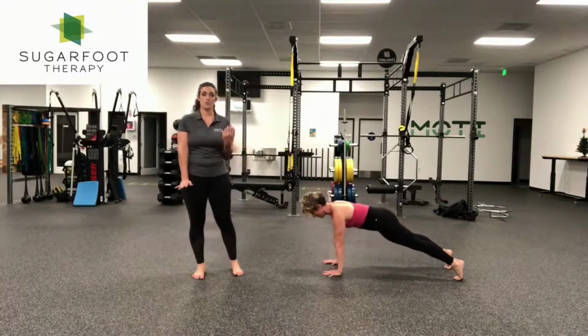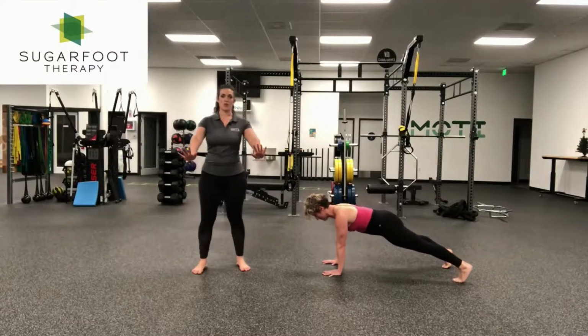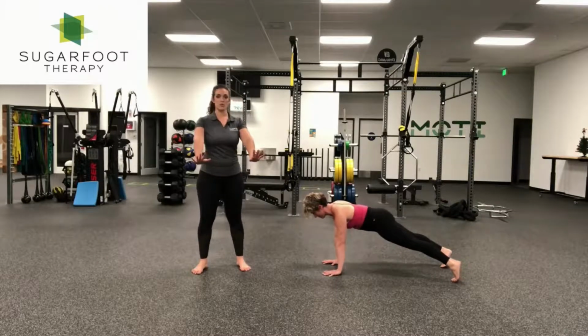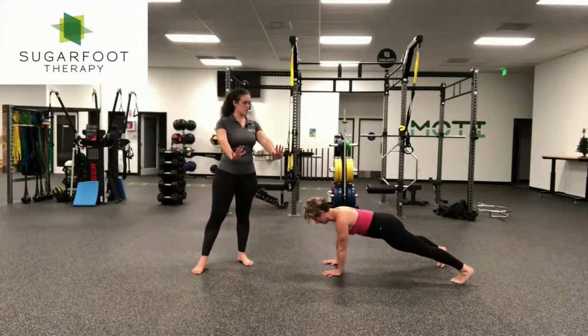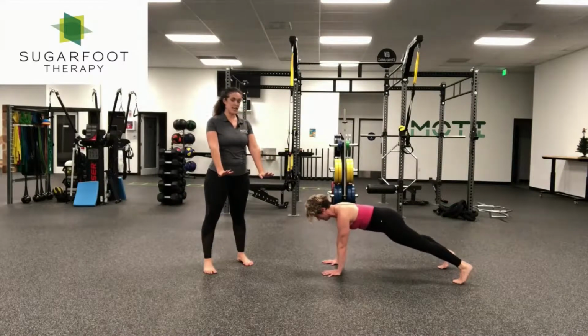Here we're going to move through the frontal plane next. So our frontal plane is going to be side to side. And with this, you want to just shift your body weight from one arm to the other, keeping everything nice and level. So you don't want it to start to look like a rainbow. You want to just slide smoothly across. Good, keeping that active push away from the floor. And then we'll recenter back in that high plank.